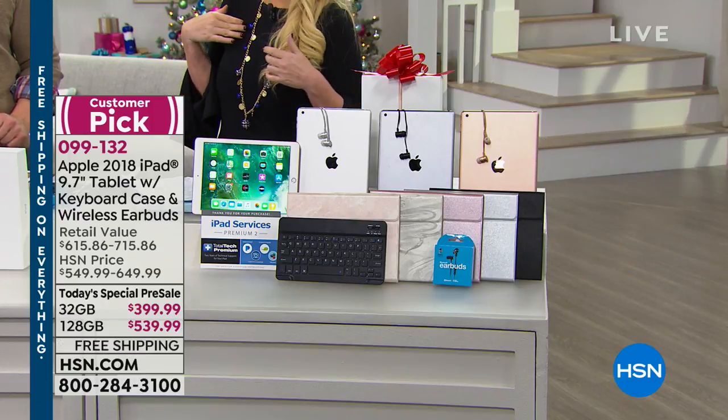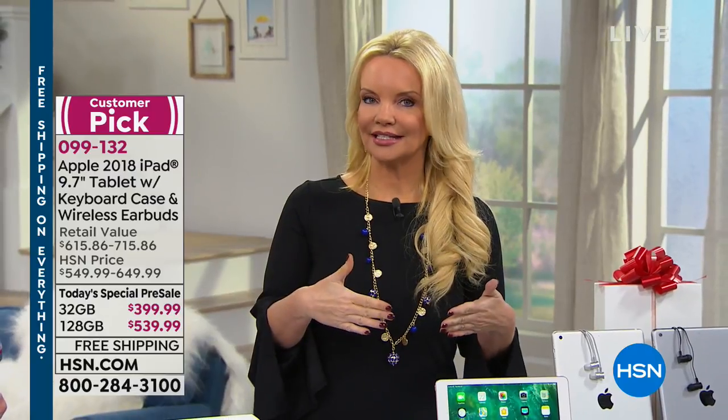And we don't charge you a restocking fee. We're paying to ship it to you today, but if you return it here, you get your money back, no restocking fee. On most places, when they do electronics, they charge you anywhere from a 10 to a 15 to a 20% restocking fee. We're not doing that.